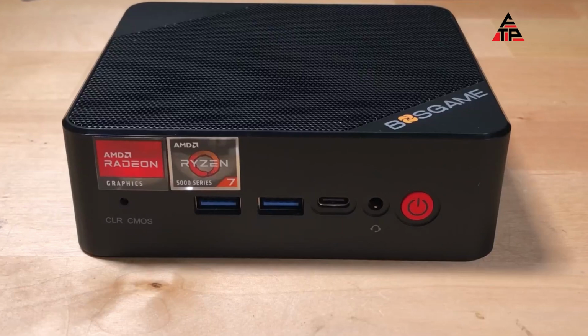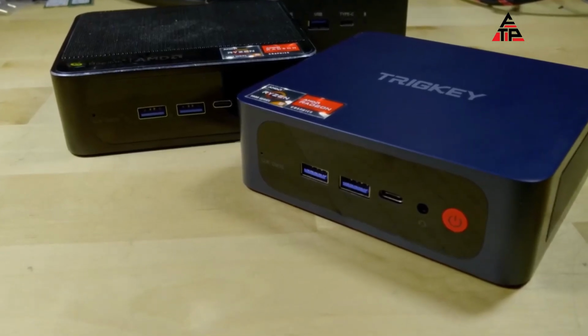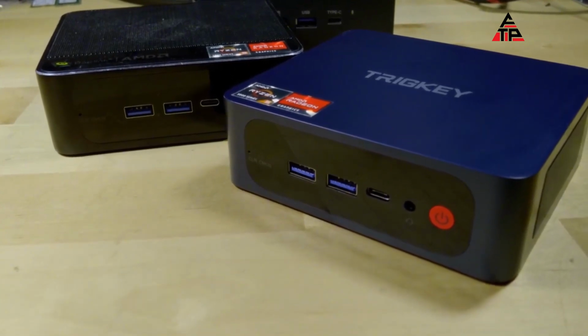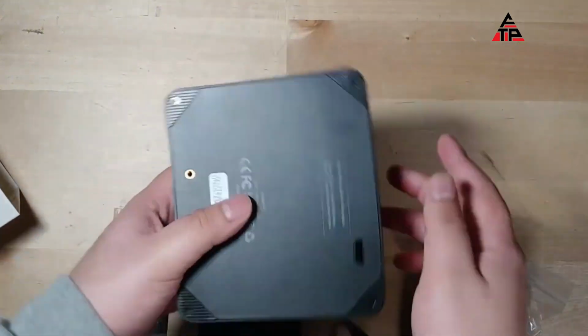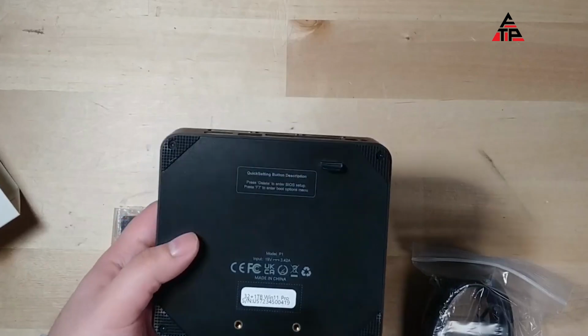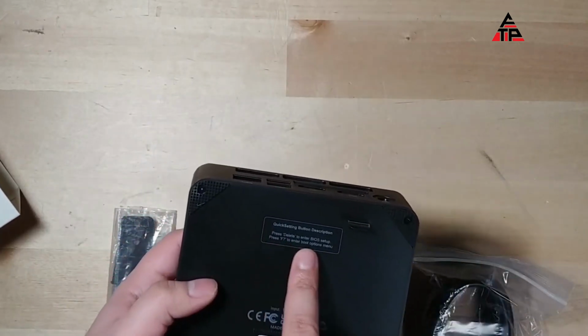Its triple display support at 4K at 60 Hz allows for enhanced productivity, making it ideal for design work and media streaming. Stay connected with dual 2.5 GBE LAN ports and the latest Wi-Fi 6E technology, ensuring fast and reliable internet access. The BOSGAME P4 Mini PC is compatible with various operating systems, including Windows 11, making it a versatile choice for any user looking to elevate their computing experience.